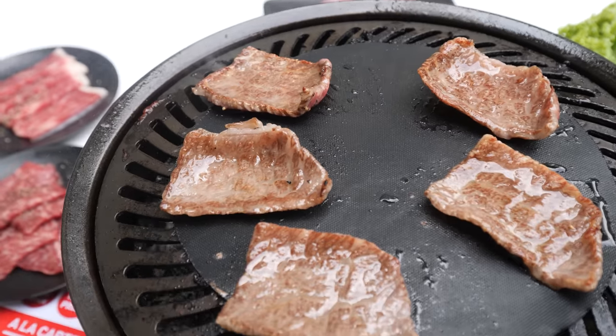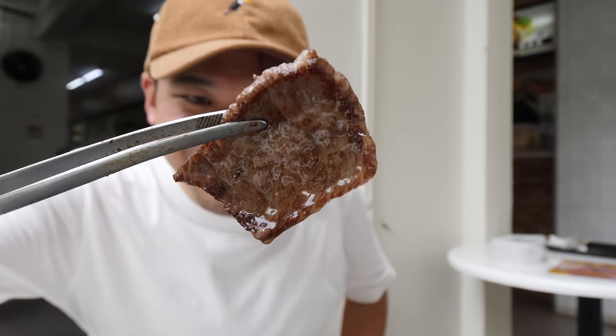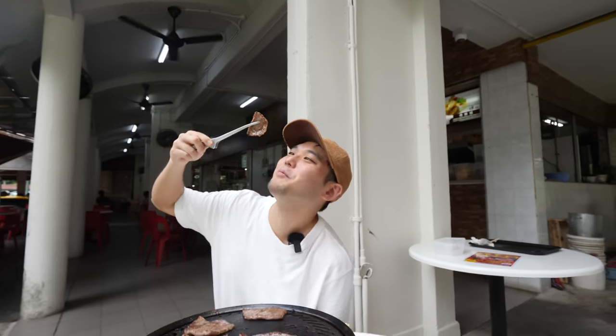Really like an orchestra. Beautiful sound. Okay, it's already cooked. Look, do you see the fat? That's insane. The fat is dripping like crazy. It's sweating, you know? I don't want to waste that. Okay, let me put it here.